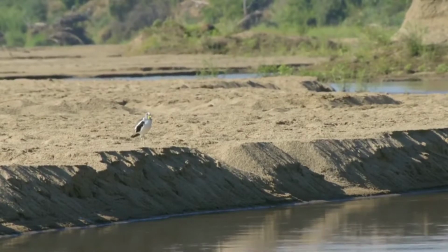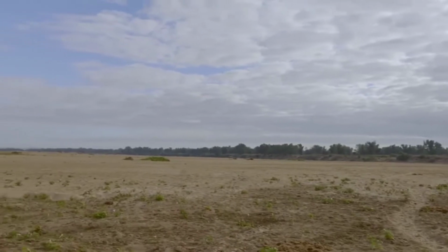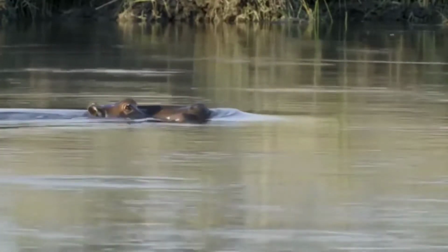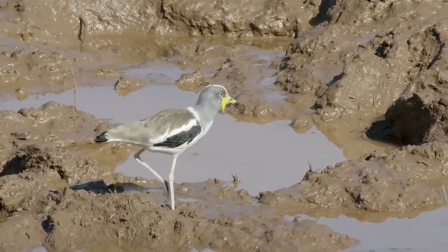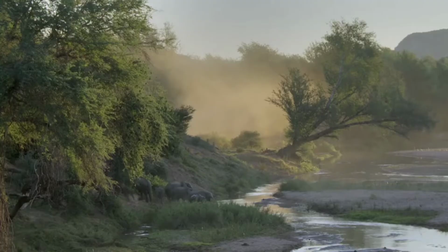It's midwinter and the height of the dry season. After a protracted drought, the great Limpopo River stands dry. But the Luvuvu still flows, making it a busy watering point for birds and animals alike. And the lapwings have done well to secure a spot on the banks. For almost all wildlife, each day includes a trip to the river during this trying time of year.